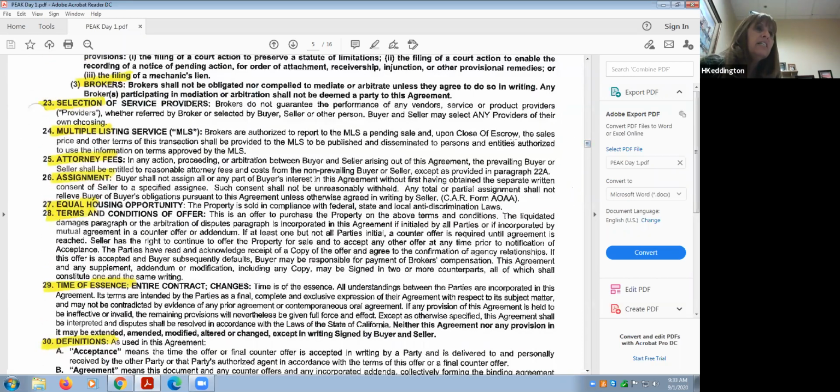Okay, guys, this is number 23. This is important. Brokers do not guarantee the performance of any vendors or providers, whether referred or not. Buyer and seller may select any provider they choose. Now, we have our own companies that we certainly want to use, but if someone has an issue with that, or we cannot steer them in a certain direction, we cannot say you must use this or you must do that. I usually give them 2 or 3 names, usually 3 for home inspectors, and let them make their own choice, because if somehow the inspector missed something and they get in that house, they're going to come back and go, you gave me him, you told me to use him. So it's always good to give them a few names, let them call, get prices, let them make the decision, so it does not come back on you or on the company.